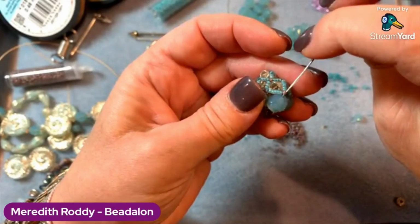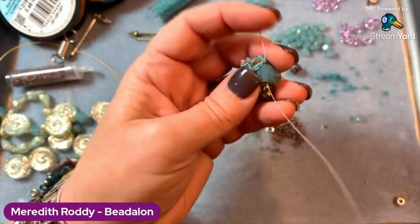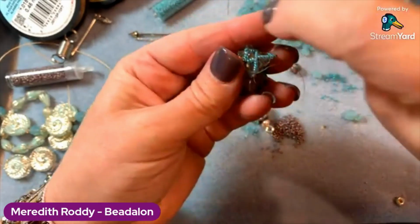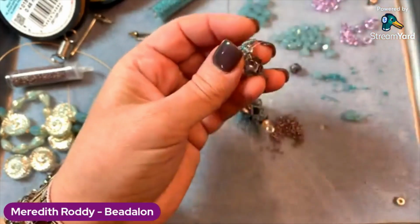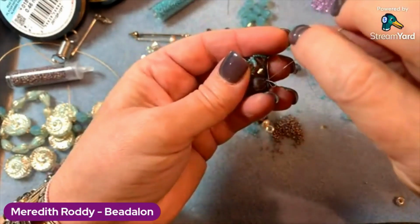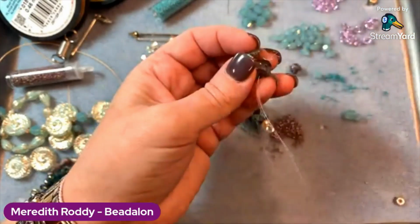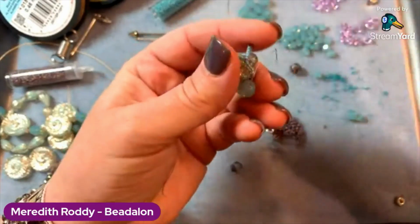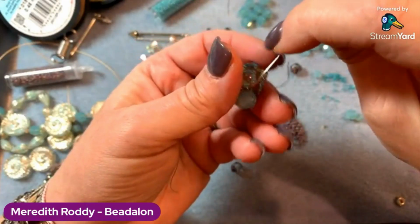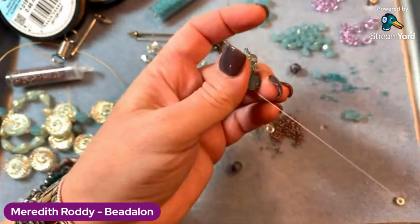Okay, do as I say, not as I do. I'm backing my needle back through the beads. Yes. Never a good idea, because even though Wildfire or any other material that you might use says that it can't be pierced, sometimes you never know. You don't want to tempt that fate. So again, do as I say, not as I do. I'm doing it very carefully.